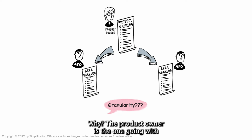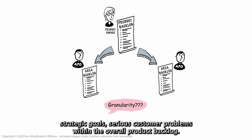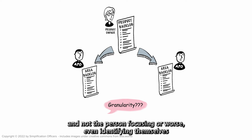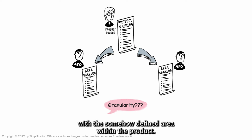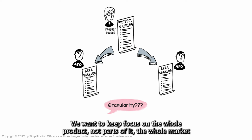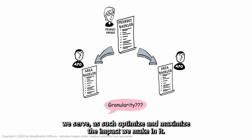Why? The product owner is the one going with strategic goals, serious customer problems within the overall product backlog. That product backlog is driving everything else, and not the person focusing, or worse, even identifying themselves with the somehow defined area within the product. The latter would lead to silo thinking again, and we want to avoid that at all costs. We want to keep focus on the whole product, not parts of it, the whole market we serve, and as such optimize and maximize the impact we make in it.